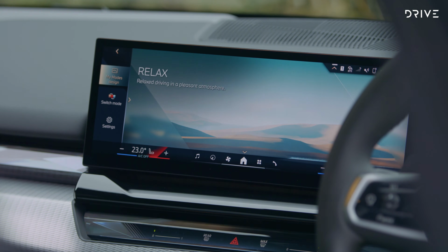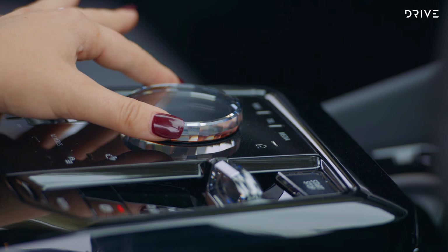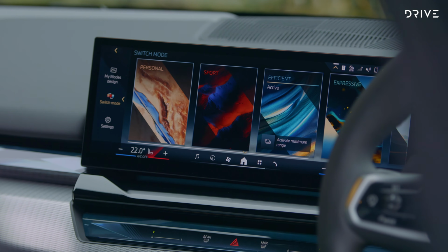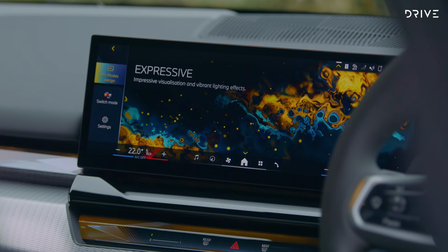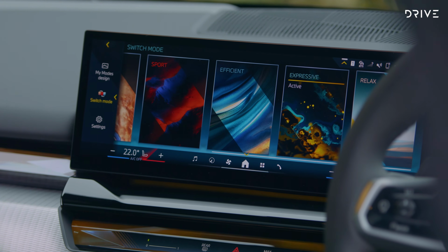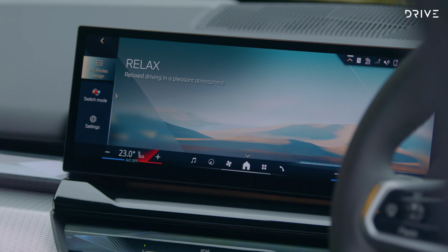Though the screen is touch capacitive, thankfully BMW has seen reason to keep the rotary controller, which gives you yet another way to control the system. That's in addition to the voice control, gesture control, and touch screen. There's also Apple CarPlay and Android Auto, which works wirelessly. That's what I tend to use in BMWs these days, and it displays beautifully on the high-definition big screen.